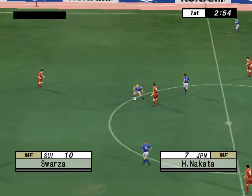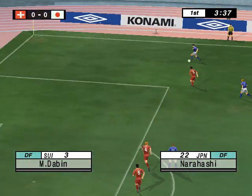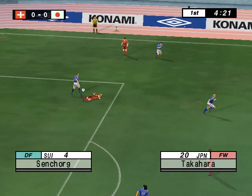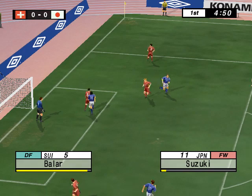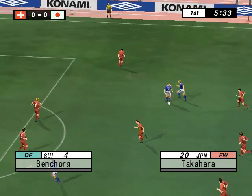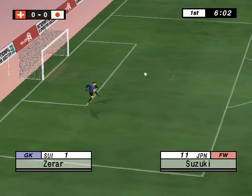Back to number 5. What about that pass? What sort of delivery can he put over? Good clearance. To the right. A long-range effort. Oh, missed it by inches. Groans of disappointment from the crowd.